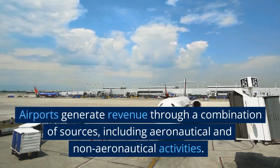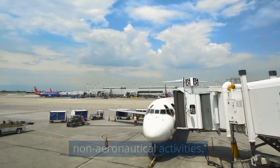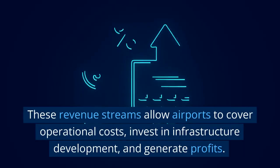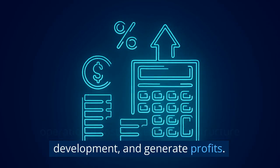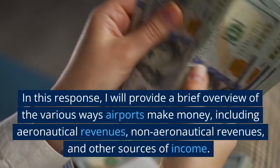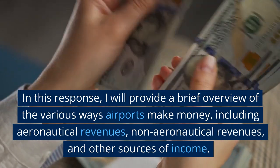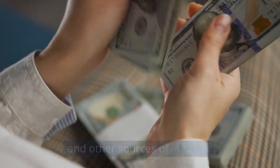Airports generate revenue through a combination of sources, including aeronautical and non-aeronautical activities. These revenue streams allow airports to cover operational costs, invest in infrastructure development, and generate profits. In this response, I will provide a brief overview of the various ways airports make money, including aeronautical revenues, non-aeronautical revenues, and other sources of income.